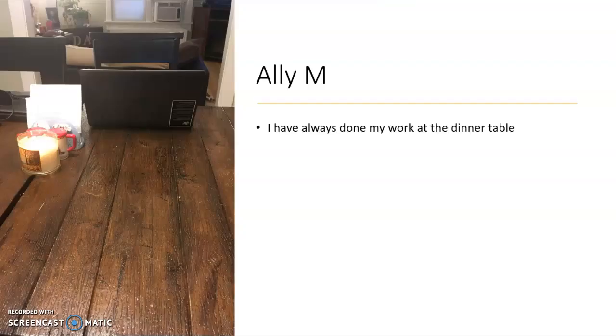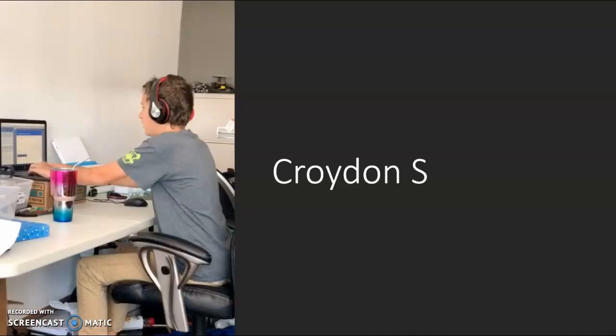Allie does work at the dinner table. And I love the scented candles. That's totally awesome. Mrs. Crowden working away there. I love that he has his water there. Plenty of fluids. Keep hydrated.